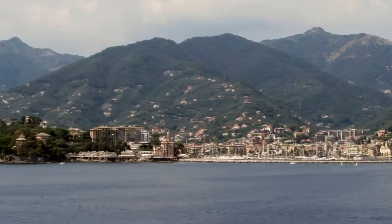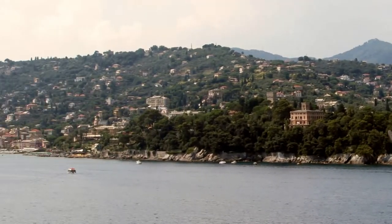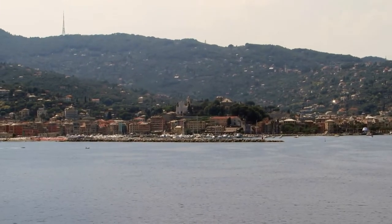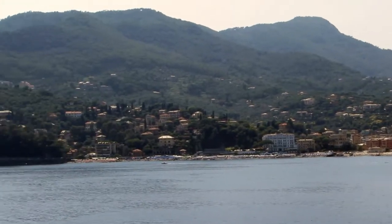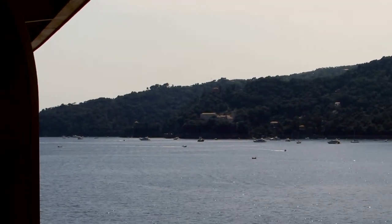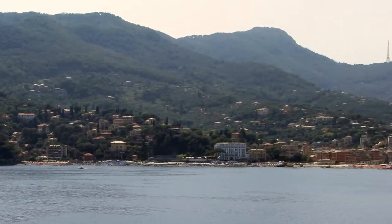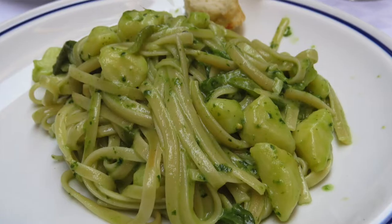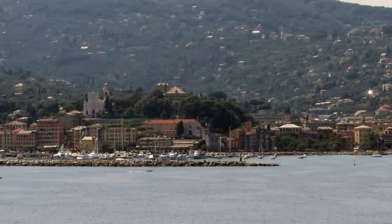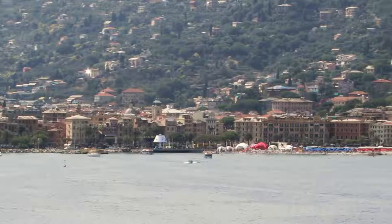One last look at the Italian Riviera. We're back on the balcony of our ship's room, and there's Santa Margherita, and we walked and walked and walked and walked, where you can't even see, well, around that corner to Portofino, and then we had pesto pasta and pesto pizza in Santa Margherita, and gelato, chocolate gelato, is delicious. It was a good day.